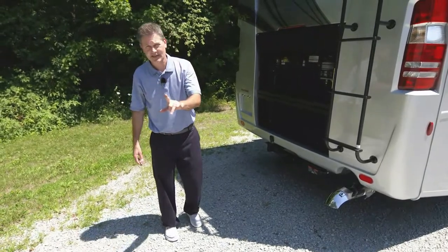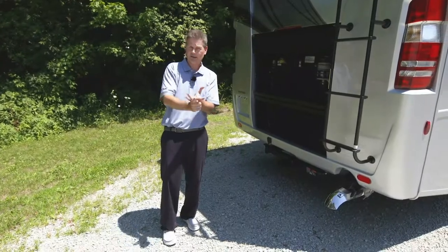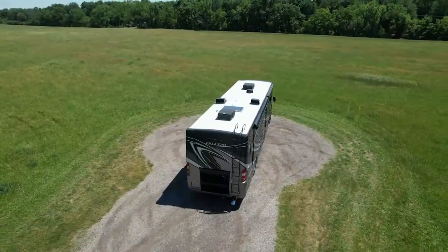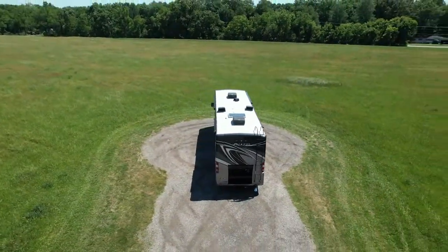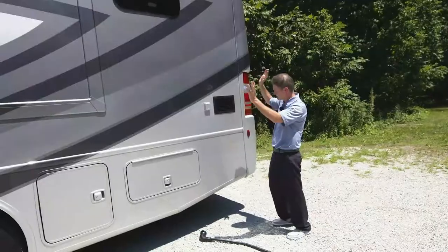We do have to set up camp. We have to plug in. We have to hook up our sewer. We have to talk about draining the tanks. And we're going to do that as we head over here. A lot happening on this side. I like to call this the business end. This is where all the business happens.